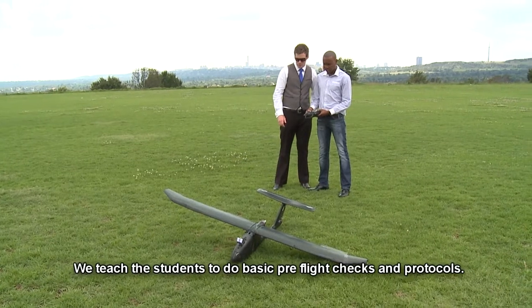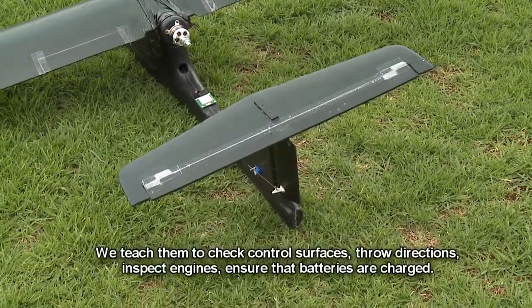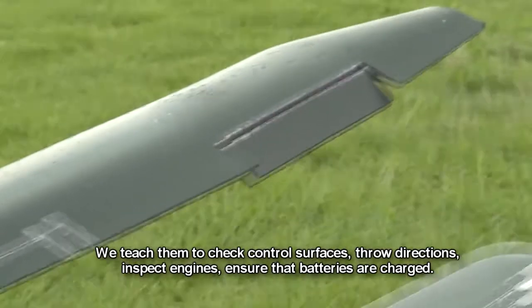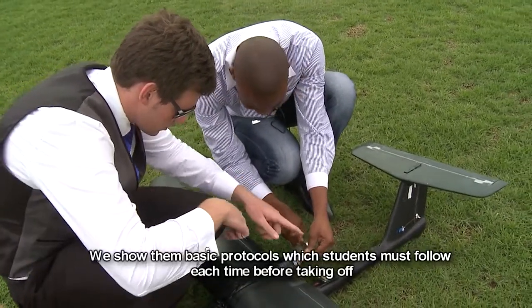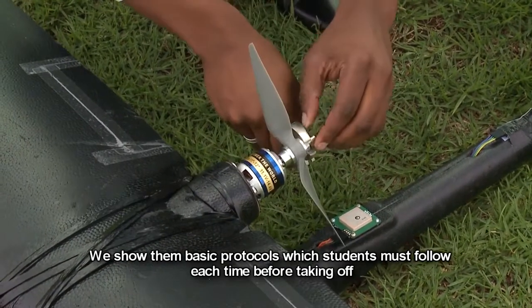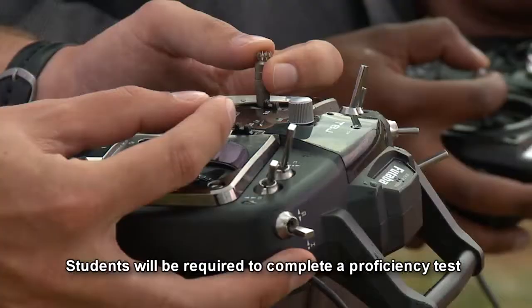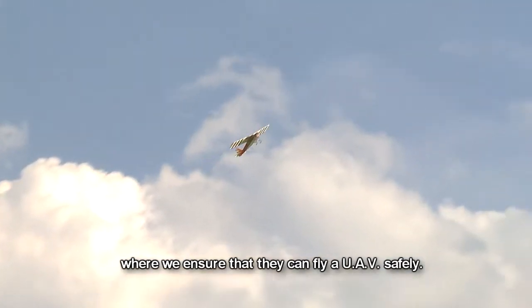We teach the students to do basic pre-flight checks and protocols, where we teach them to check control surfaces, throw directions, inspect engines, ensure batteries are charged. We show them basic protocols which students must follow each and every time before taking off, just to ensure the safety of all involved and the aircraft itself. Students will be required to complete a proficiency test where we ensure that they can in fact fly a UAV safely.